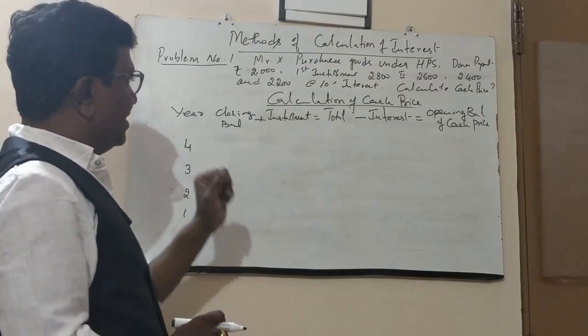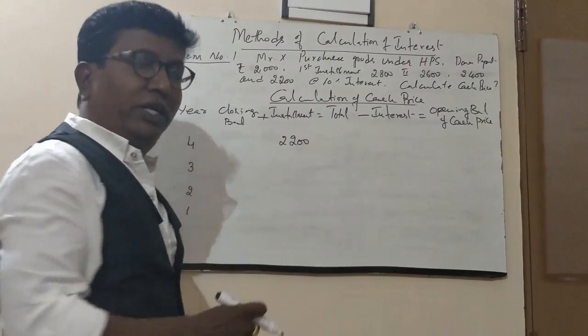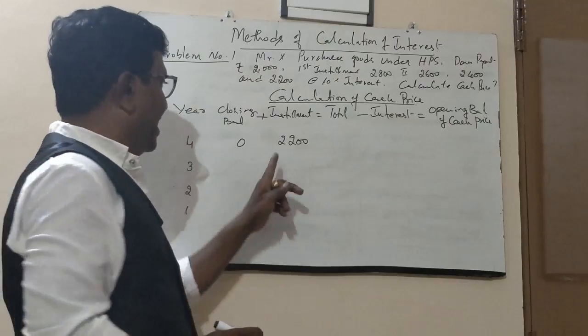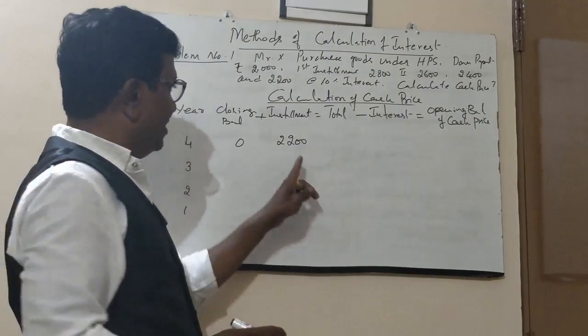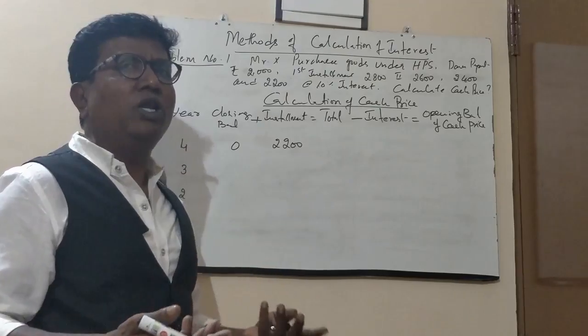See, what is the closing balance? After paying the fourth installment of 2200, do you think you need to pay anything? No, because if I made a payment of 2200 rupees of the fourth installment, I need not pay any amount to the vendor. This is the last amount I have to pay. If I pay 2200, then I will become the owner of the asset.